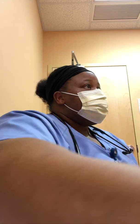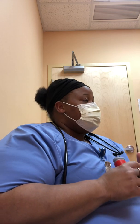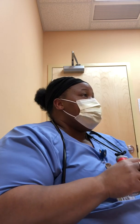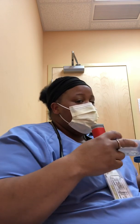One of the other questions I usually get is, what can happen to me on this inhaler? Well, it can cause some fungal infections. So I repeat, please rinse your mouth after every use of this inhaler. It can cause some mouth irritation, throat irritation. It can cause you to cough. It can cause a headache, nausea.